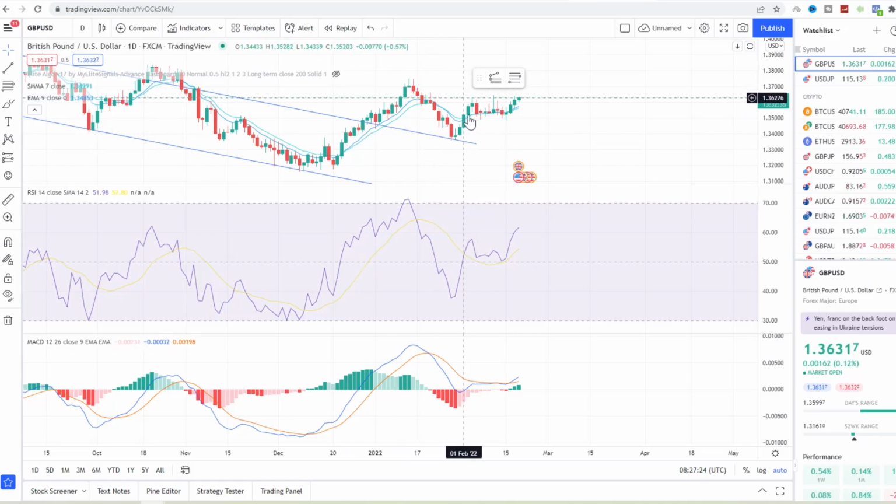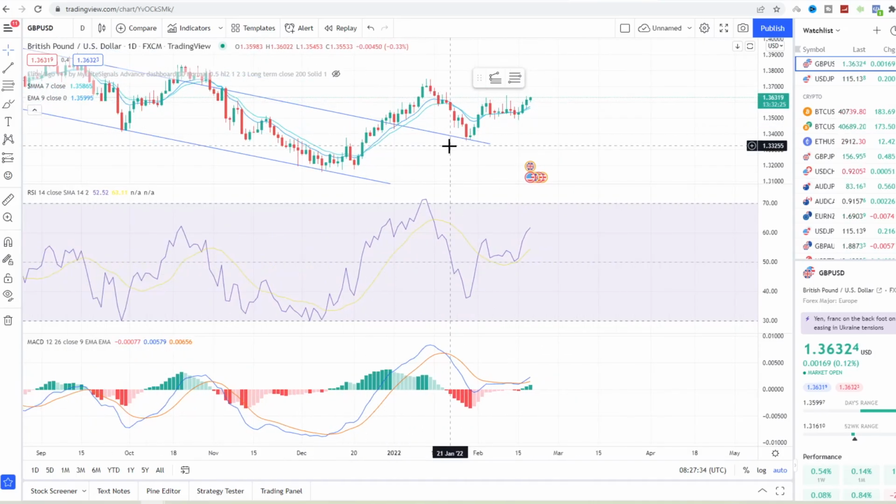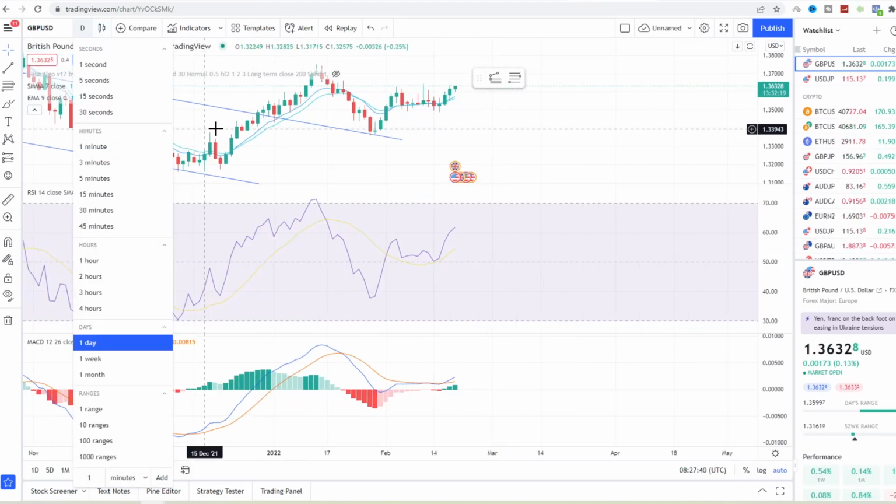If it breaks through, retests, you buy or sell. If it doesn't break through, if it tests it, comes back down, retests it, you place your sell. Over here would be your buy because it broke through, retested, and your green candle over here was your confirmation for a buy. So let's go and have a look at more depth into this chart.